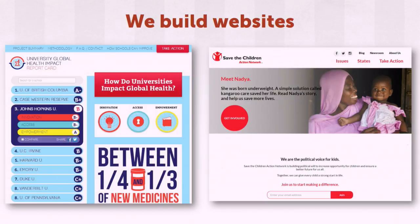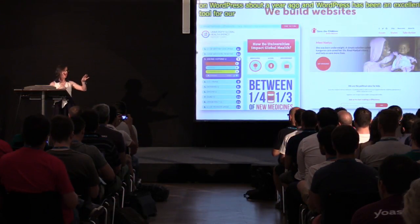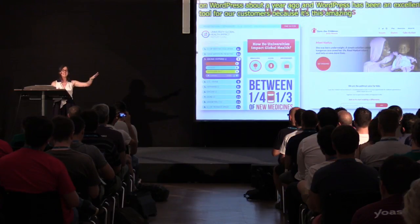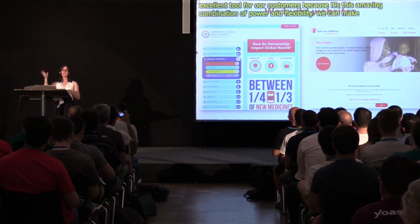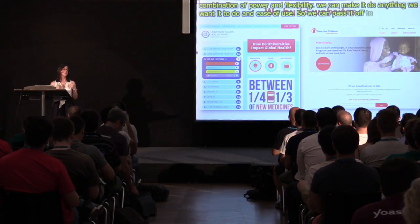And WordPress has been an excellent tool for our customers because it is this amazing combination of power and flexibility. We can make it do anything we want it to do, and ease of use, so we can pass it off to our customers and they can make their own changes, which is something a lot of them don't have right now. They're stuck paying a vendor to make the simplest of changes to their site, which is not a good deal for a nonprofit. They don't have that kind of money all the time, right? So WordPress has been excellent for that.